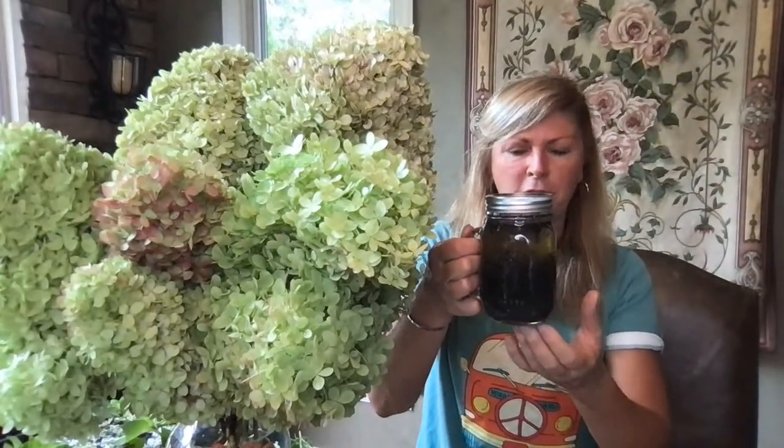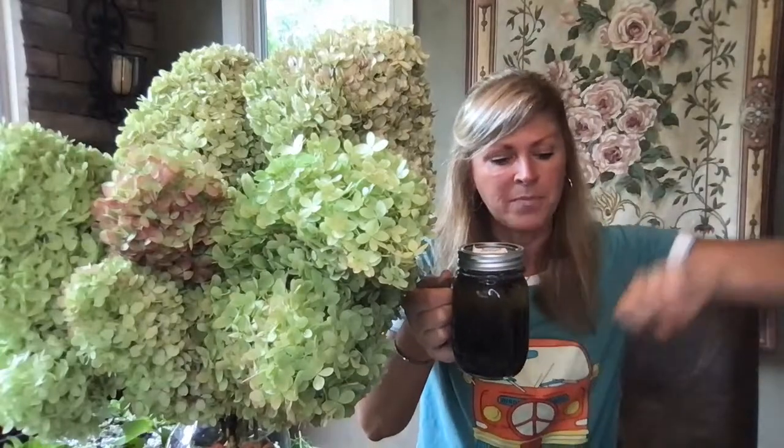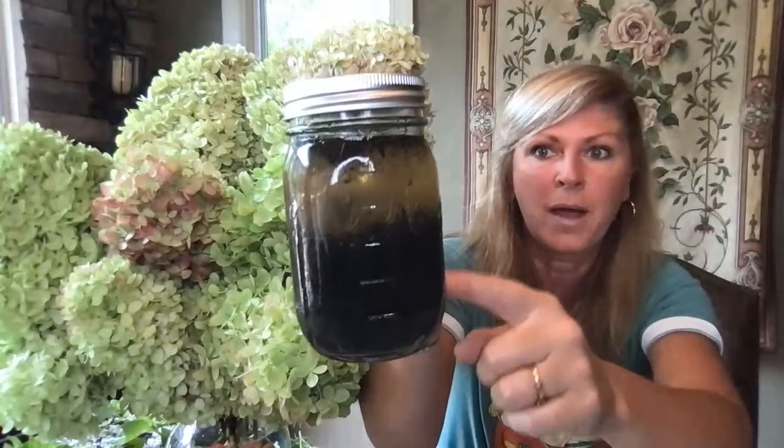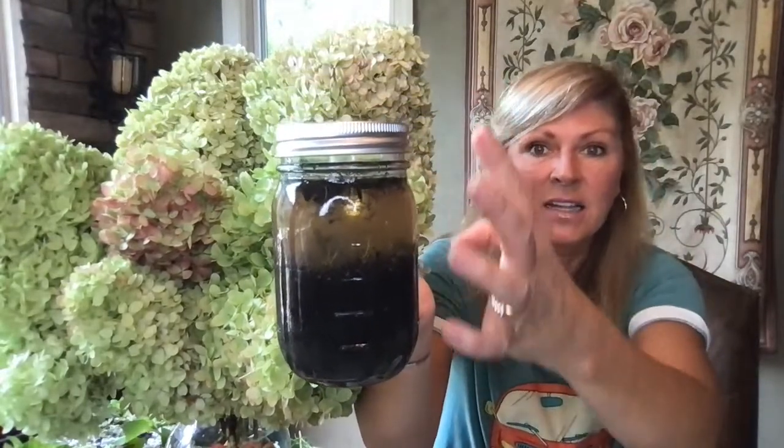So I filled up this mason jar about a week ago, two-thirds of the way up with just regular tap water. And then I dug into the soil of my garden. I removed the mulch first, because you don't want to find out what kind of mulch you have, you want to find out what kind of soil you have. So I removed the mulch, I dug down, and then I filled this mason jar up to about here with the soil. And then I let it settle out for a couple days.